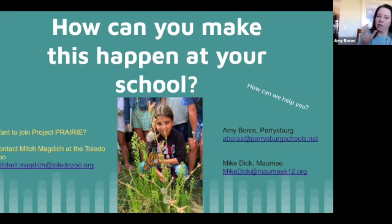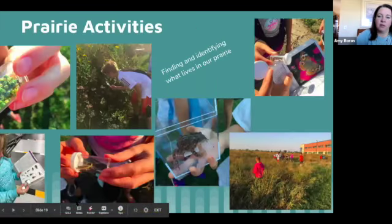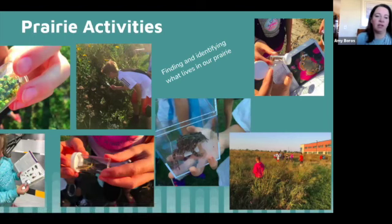Even if you borrow from Mike over at Gateway, those little vials are really great just to get kids to start capturing bugs again, like we did as kids.